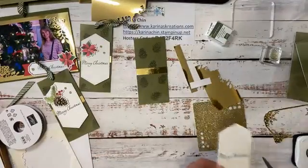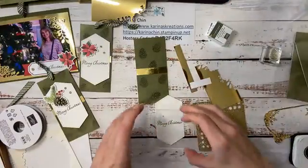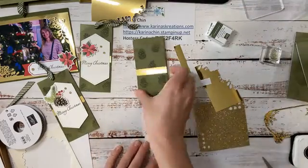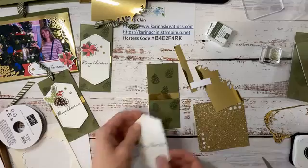And if you don't have that, don't worry. Just put it on here and stamp. Like, it's so easy to use this as well. I just wanted to show you the Stamparatus.